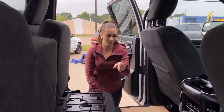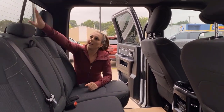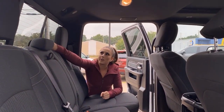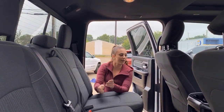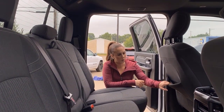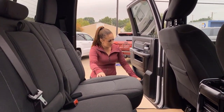It does come with a brand new winter front as well. Heated rear window in this one, and you do also have a rear slider, as well as some hooks right here, interior lighting, little storage in the back there as well. And then again on the doors.